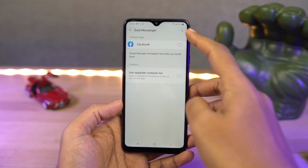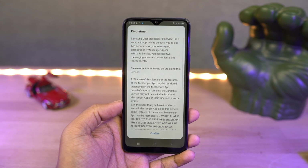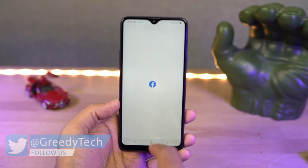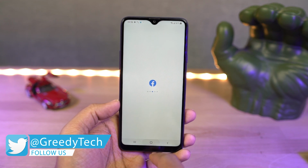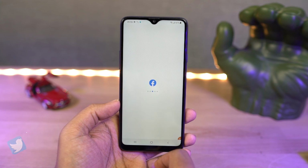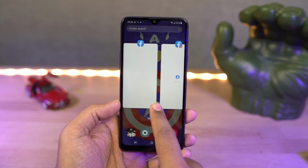Using this feature, you can have 2 Snapchat accounts, 2 Facebook accounts, or even 2 WhatsApp accounts on the same phone. Now this feature might seem awesome, but it only works with a few applications. Like if you want to use 2 Paytm accounts on the same phone, you can't do it using this feature. With that said, if you really want to do it, like if you want 2 Paytm accounts on the same Samsung phone, you can try using the secure folder feature.